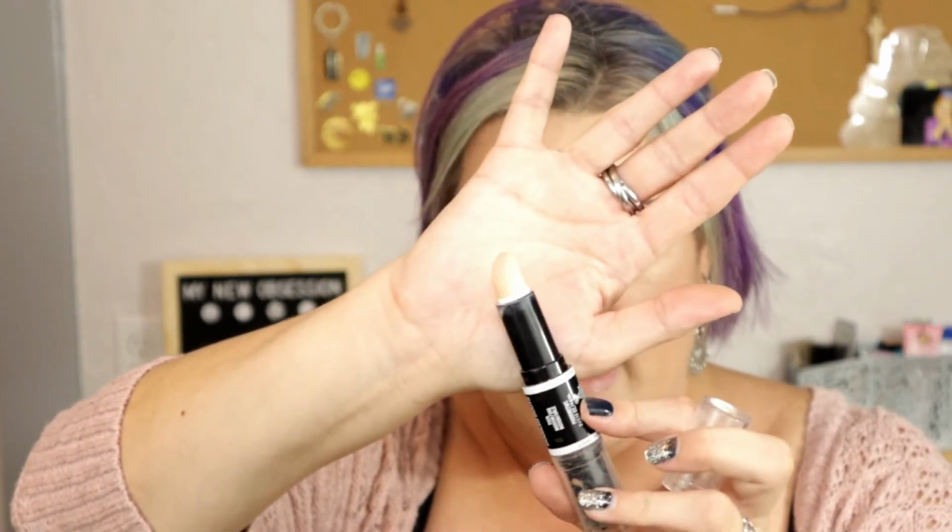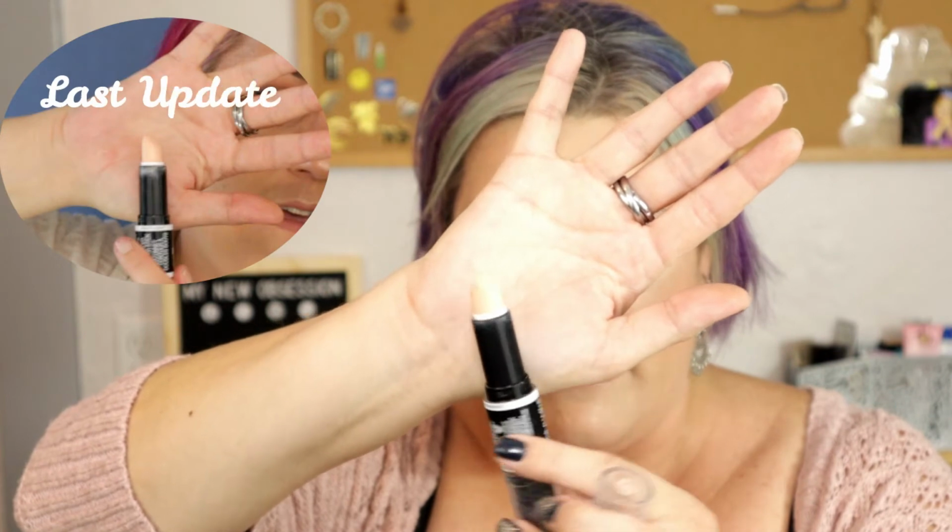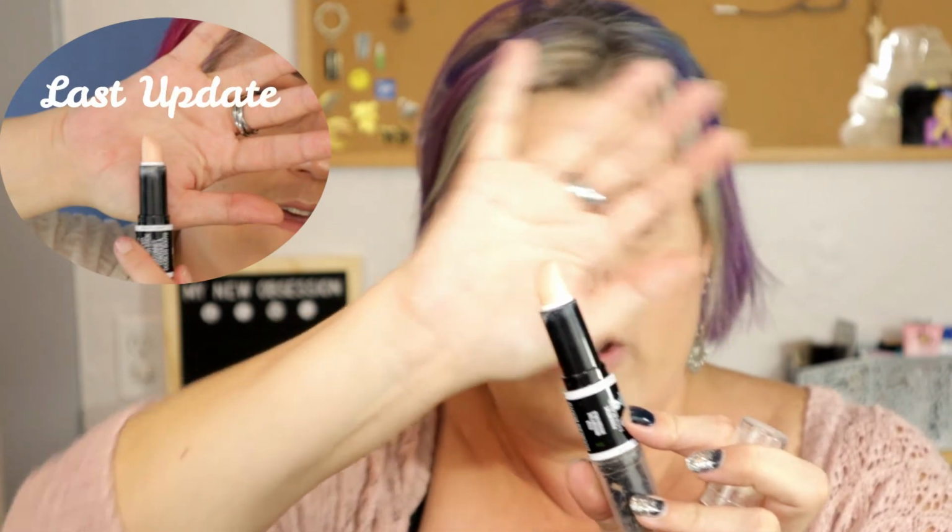Again, really excited about the progress that I'm making on this item. I do know that I don't use it very often, so the progress that has been made has been sporadic progress, but I am really happy about it.